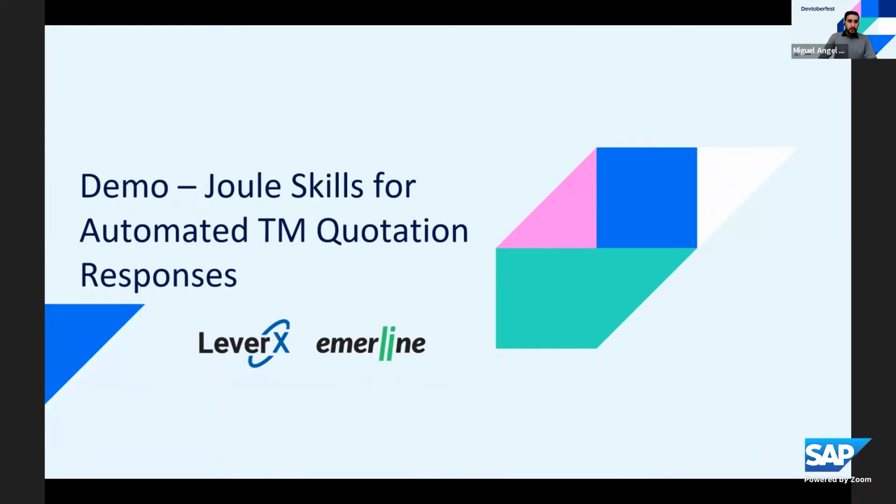So the demo that I will be presenting today will be about a collaboration that we have been doing with our partners, LeverX. And the idea is to be able to create Joule skills for automated TM quotation responses. I will go into the scenario first to give you a glance of what LeverX is trying to do. And we have gone into this early collaboration with them to understand their use cases, their needs, and be able to better inform and plan this vision that we're trying to make a reality in the upcoming months.